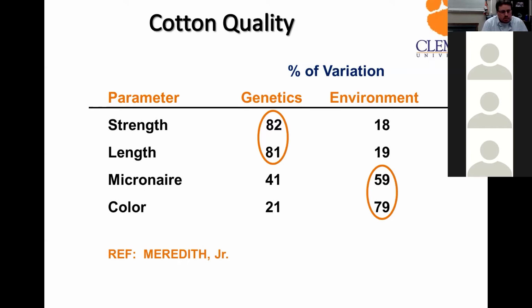Micronaire and color, of course, is a different story. A lot of that's controlled by the environment, but there is some genetic control there too, some genetic variation.